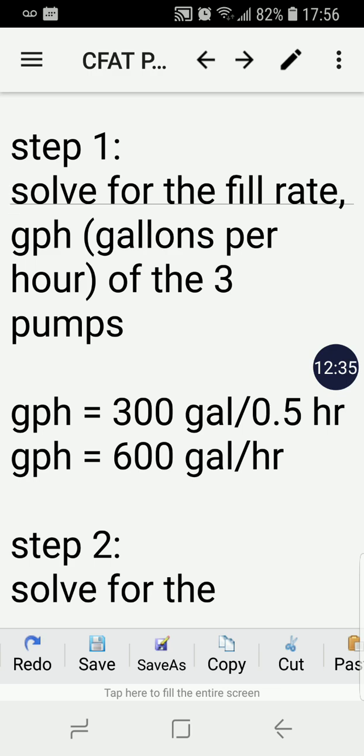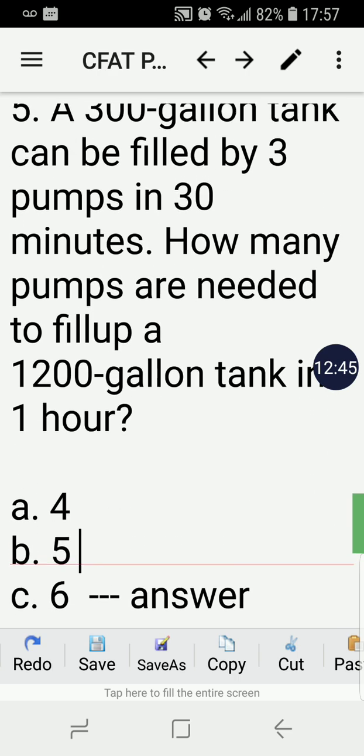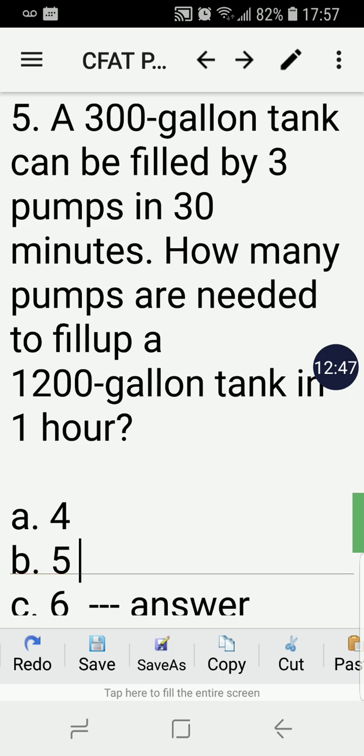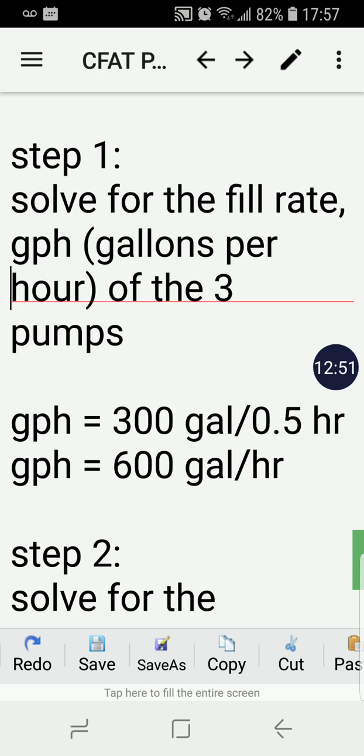So we just divide 300 by 0.5, which is 30 minutes. Right there, we're given 30 minutes to fill up. So 300 gallons divided by 0.5 per hour, or 30 minutes, we get 600 gallons per hour. That is the fill rate of the 3 pumps.